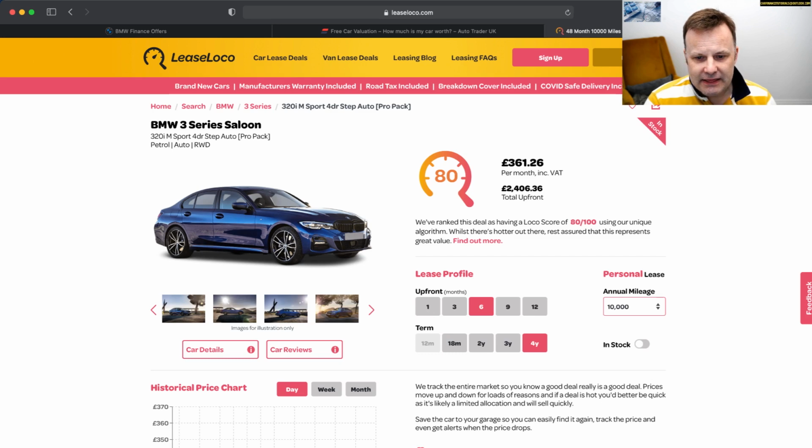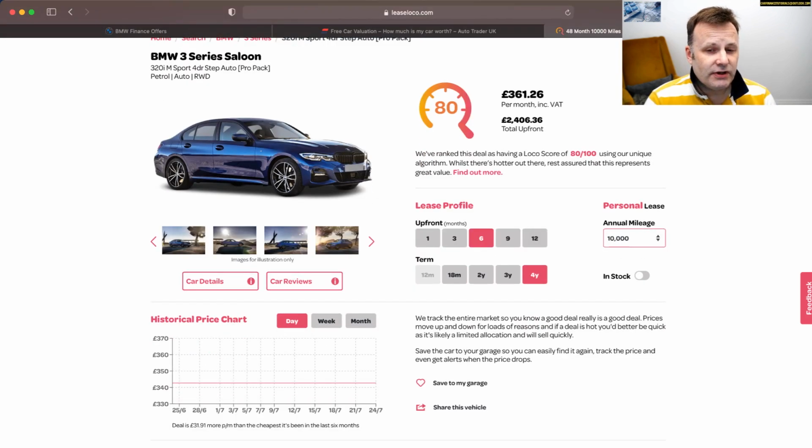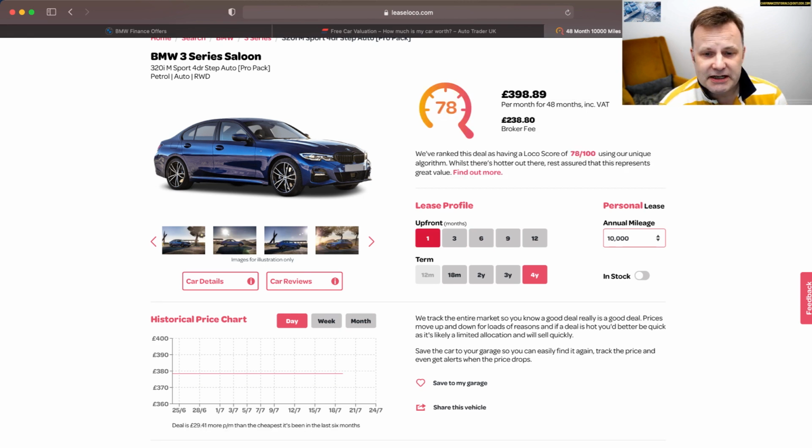With a lease, as you'll probably know, you can't put the exact deposit amount in. What the deposit is based on effectively is a multiple of the monthly payment. So for example, if you have one upfront monthly payment, in this example we would put 1 month in at the beginning and then we'd have 47 equal payments. So in that example, the monthly fee is £398.89.